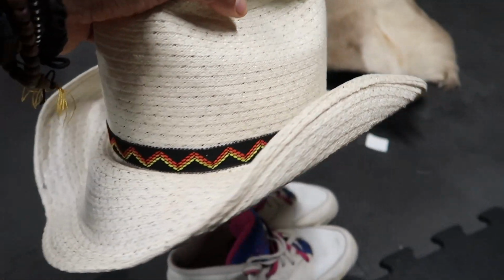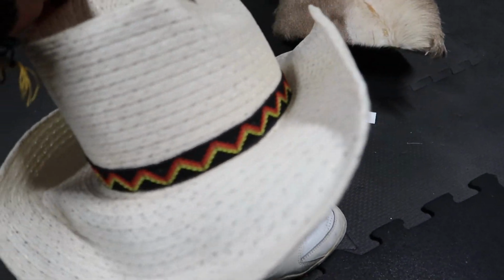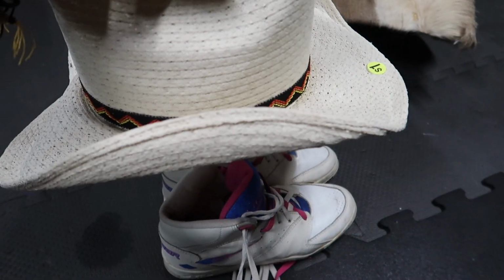$1 at a garage sale. This kind of stuff sells really well in my booth for around 20 bucks. Just a random hat, nothing crazy. $1, and that's going in my booth for 20 bucks.